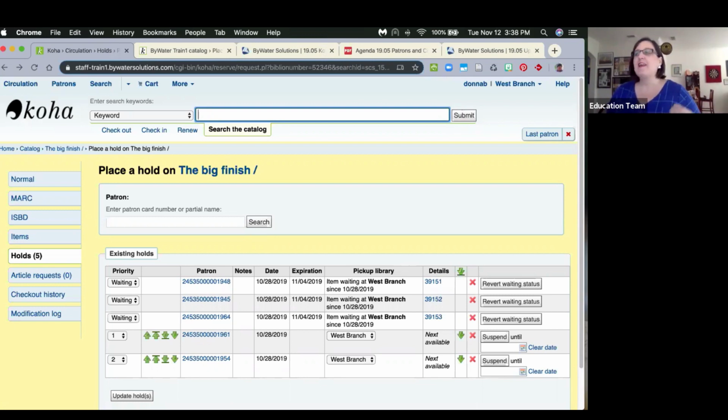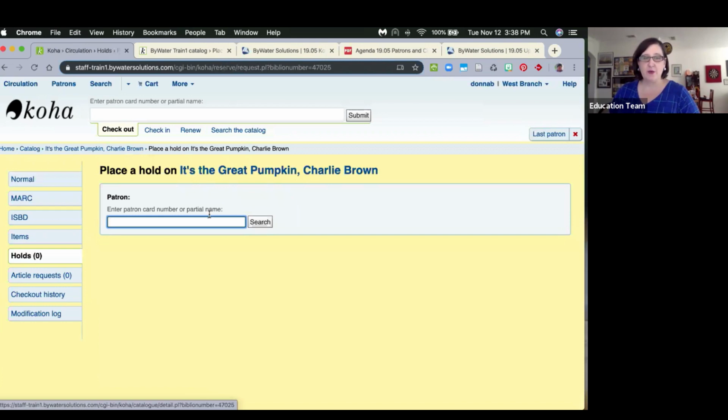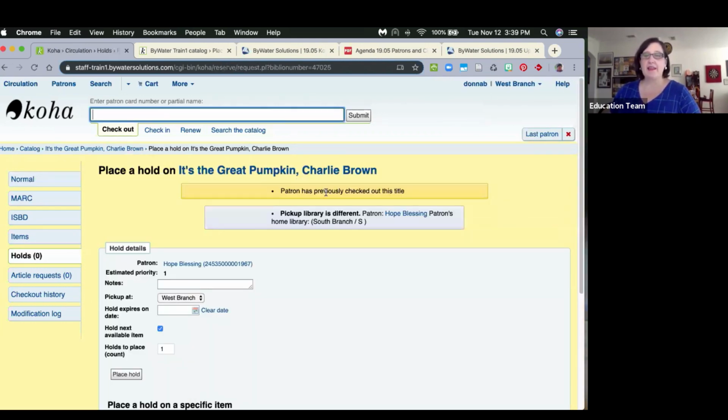But if you do use that one, this next enhancement will show you if a patron is placing a hold on an item that they've previously checked out. Okay, so for most of you, again, you can kind of zone out for a couple minutes. If I'm looking at this item, my patron wants to place a hold on It's the Great Pumpkin DVD, I can go ahead and click on my place hold button. I pull up my patron's record, and it tells me the patron has previously checked out the title.